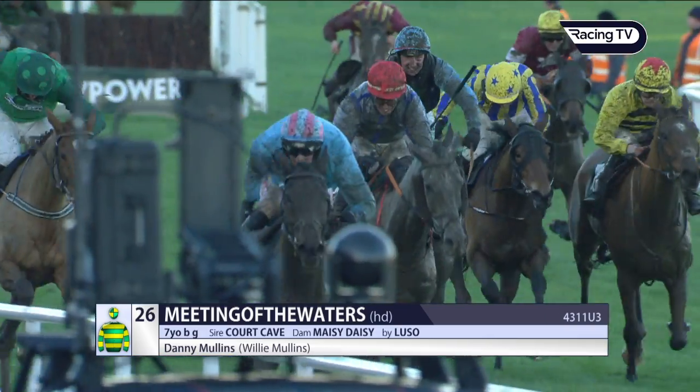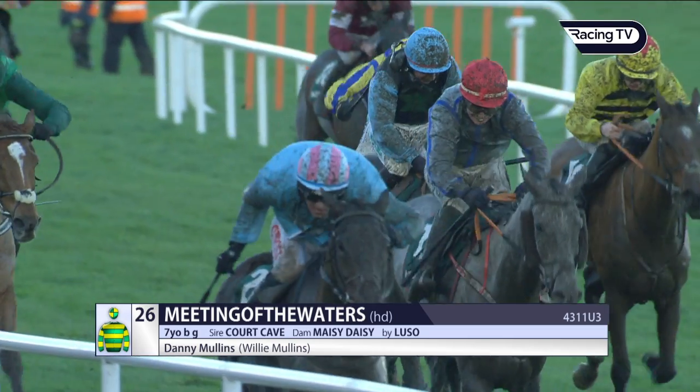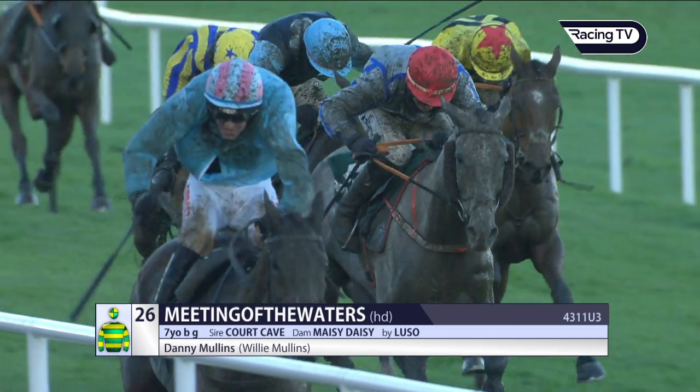Couldn't quite reel in Chianti Classico. He was better positioned all the way. He does need to iron out a few jumping mistakes, but he has an enormous chance in this race.